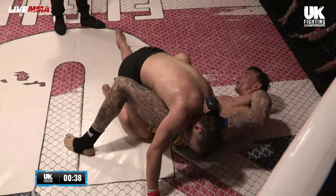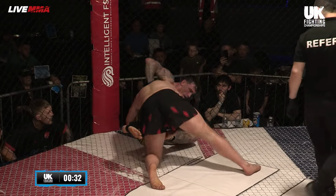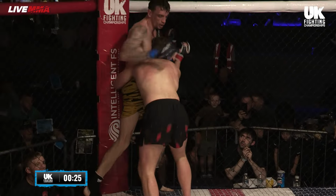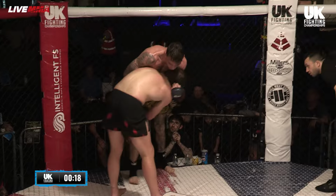Credit to Edwards there, not accepting a bad position. He's clearly very tired, but he's not going down without a fight. Big, chipping away. But Rutherford again gets that base. Nice knee to the body. 20 seconds or so left in this one.